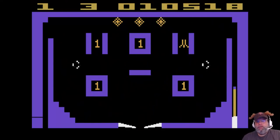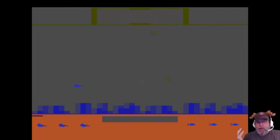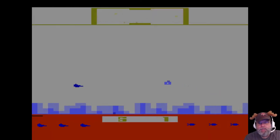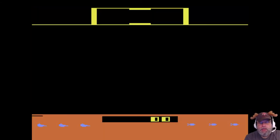Well, anyway, it's pinball. Here is Earth Attack, which is pretty much Defender. With some different sprites, you could probably tell right away this doesn't look like Defender. Well, it does look like Defender. Wow, a lot of modes. All right, let's try this one.